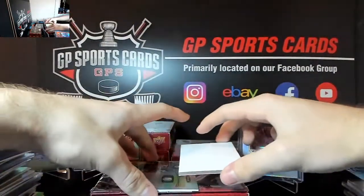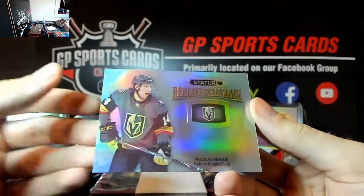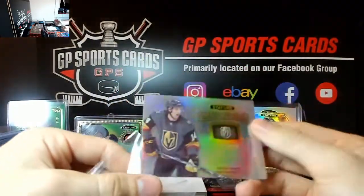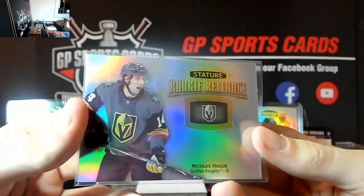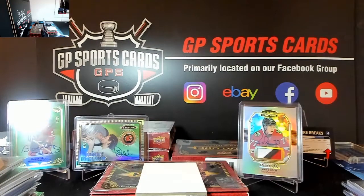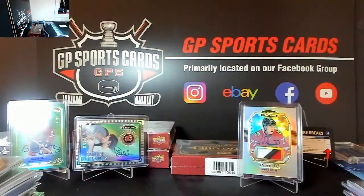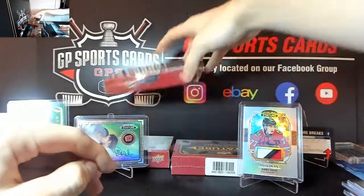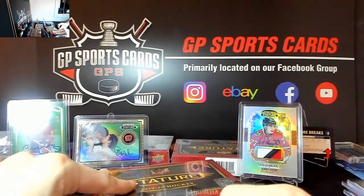Oh, one card left actually in this box. It is Nicolas Hague of the Vegas Golden Knights. Rookie silver, non-autograph, or non-numbered. And there we have it. Three boxes left. Come on, big hits. They gotta be here somewhere. They gotta be lurking. I think that Eric Staal and Doug Gilmour are super nice, but I don't think that's our case hit. Maybe a 1-of-1, hopefully, if UD is nice to us.